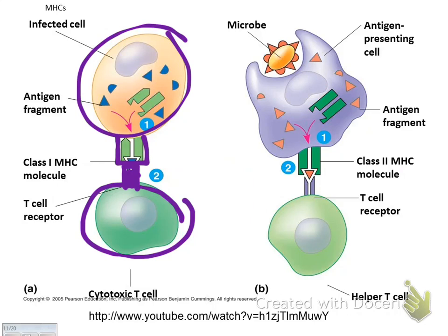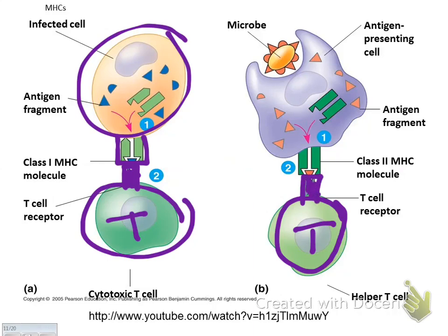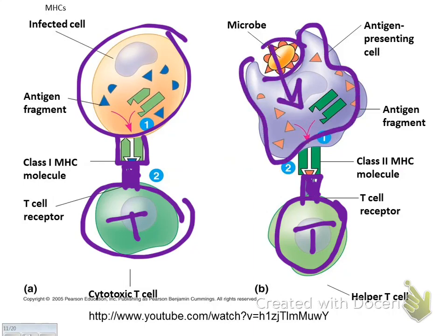Okay, and then this one shows you right here. This is the helper cell. So these are both T cells. This is the T helper cell with its little CD4. And it also feels, this is the macrophage. And it's going to engulf the microbe. And do what with it when it engulfs it?